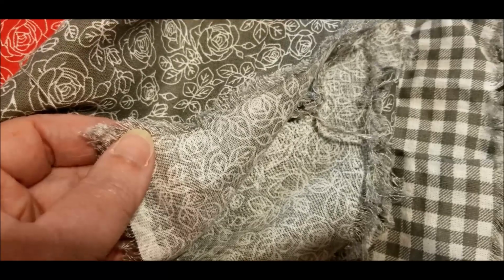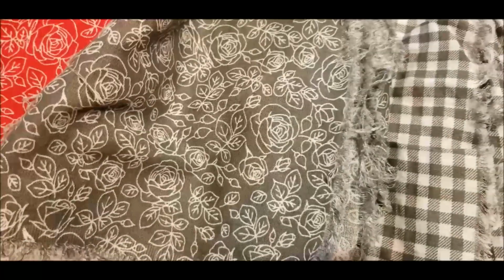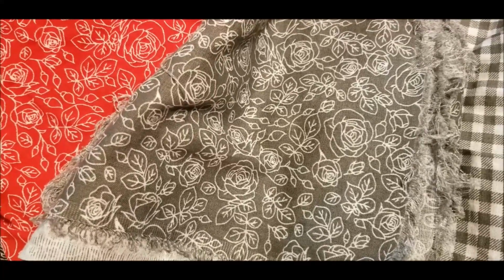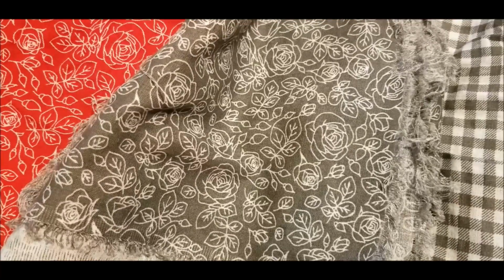I'm curious. If I do wind up sewing with it, I will post another video and let you know how that worked out. And in general, I'm just happy that they're coming up with more affordable options. I think this one is a bit of a miss.